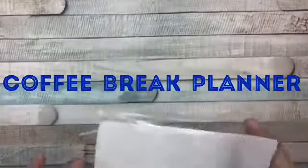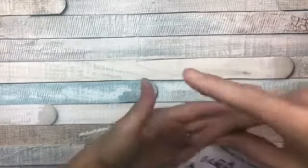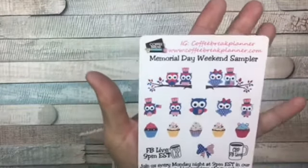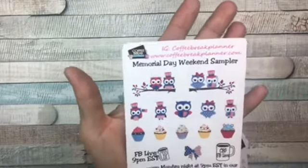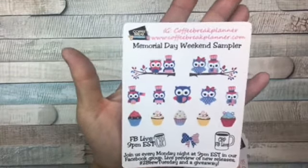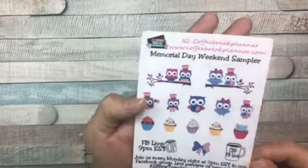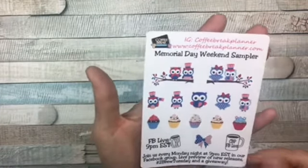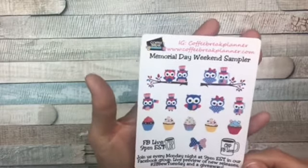Okay, this one is from Coffee Break Planners. Trying to keep everything separated, y'all. Sorry. This was their freebie. It was a Memorial Day weekend sampler, but you can still use this for 4th of July. Love that. And they have Facebook Live at 9 p.m. Eastern Standard Time every Monday night at 9 p.m. So that's good to know.